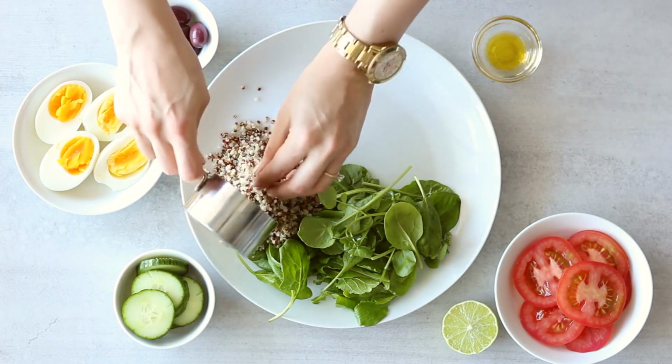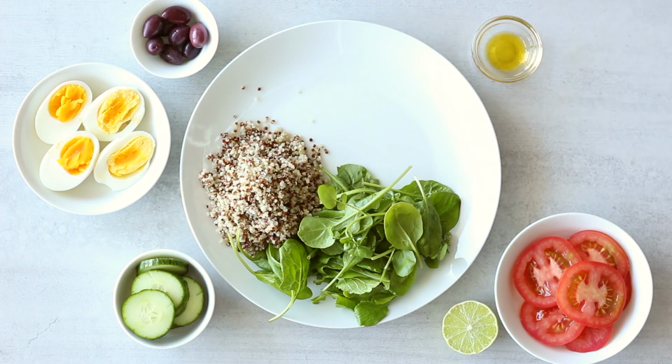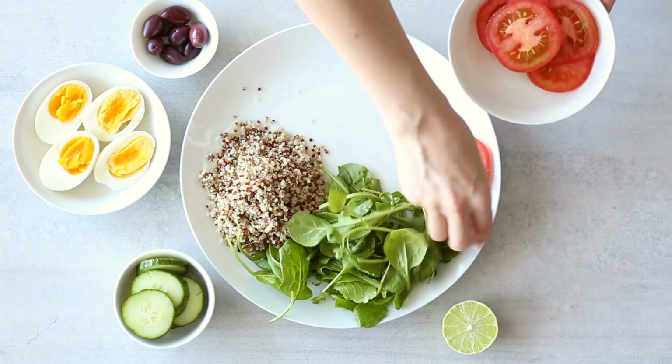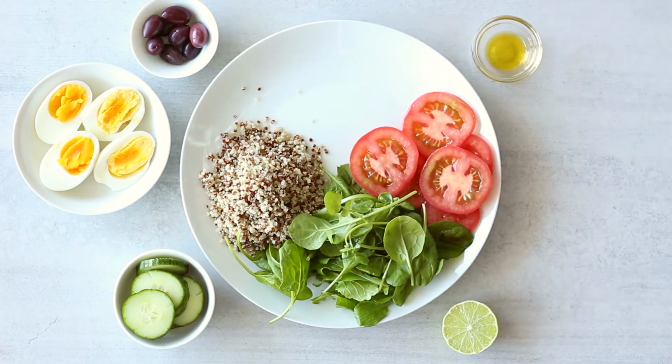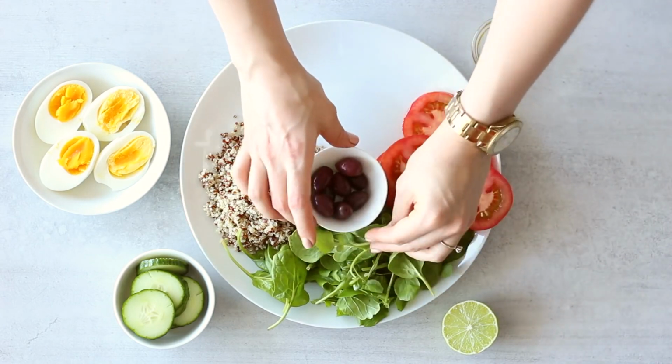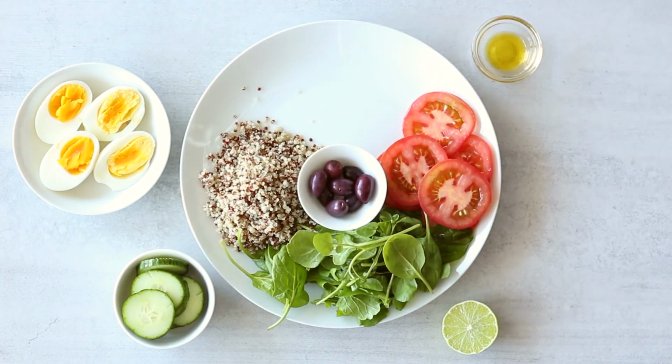I always make sure that I have cooked quinoa or cooked brown rice in the fridge. I like to cook up a big pot of it every week so that I can easily add it to meals. Then 1 tomato sliced up and some olives for some healthy fats. I love snacking on these. I have used 8 olives, and then 2 half-boiled eggs for some good protein and some healthy fats.